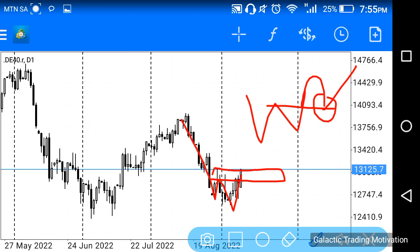At this point, we can't really say that the market has closed above the neckline. So based on the daily chart, I wouldn't buy as yet. As I said, I would wait for price to break above the neckline and then come back, and this is where we would look for further buying opportunities, as the anticipation is for the market to move further up to at least this level to finish that small W structure, right?